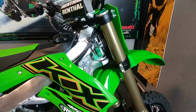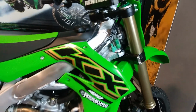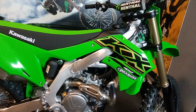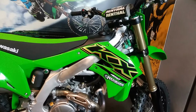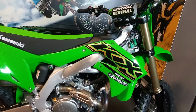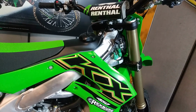So another cool thing that Kawasaki has is right here, they have got their mapping plugs. Now with this mapping plug on this KX450, you can change between 3 different mapping plugs to make this awesome Kawasaki motor feel exactly how you want it to. They've got a mellow, a standard, and an aggressive plug, and you can swap them out nice and easy, giving you the ability to really tailor this power just how you want your KX to feel.